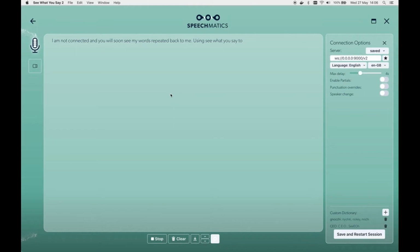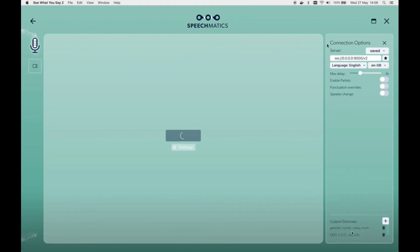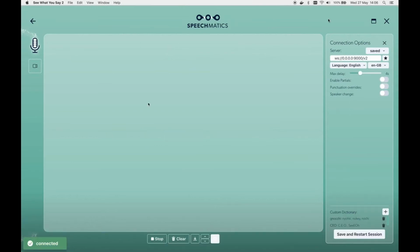However, we also licensed the custom dictionary, and I want to trial it. My surname, Tansini, is an Italian name that is not often found in an English dictionary. It is close here, but not quite correct. I'm going to use the custom dictionary to change it. I'm now saving and restarting the session. When the session restarts, it will recognize Tansini as an additional vocabulary item, and the word Tansini should be successfully repeated back. As we can see here, it has been successfully repeated back, and our real-time container is functioning well.